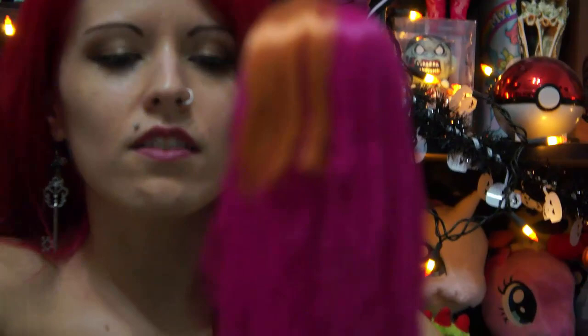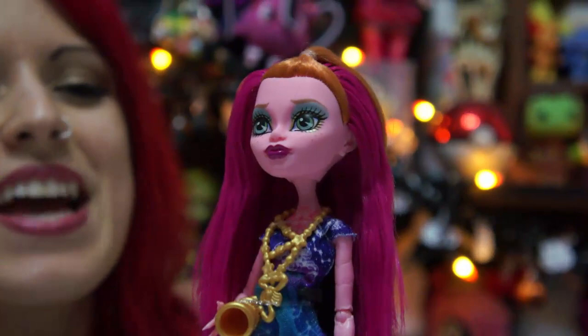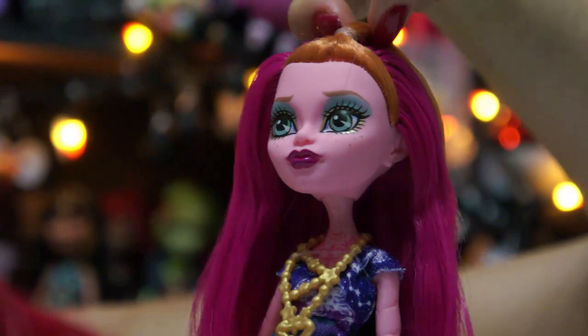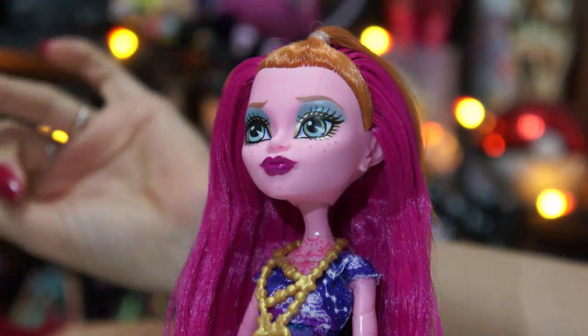And turning her around, beautiful blue eyeshadow on her. And of course, really pretty pink lips to match her hair. And again, here's the little side part ponytail that goes up on the top and goes all the way down the back here and gets really short. I love that it's primarily pink. It's a gorgeous shade, one of my favorite pinks. And again, blue eyeshadow, a little bit of gold going around the eye to help it pop. And then of course, pink lipstick to match her hair.